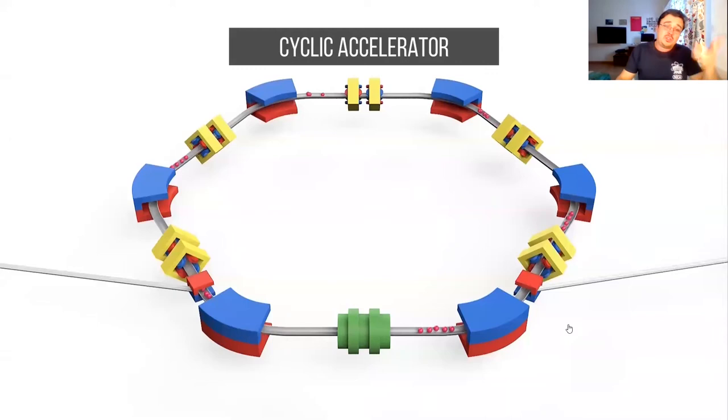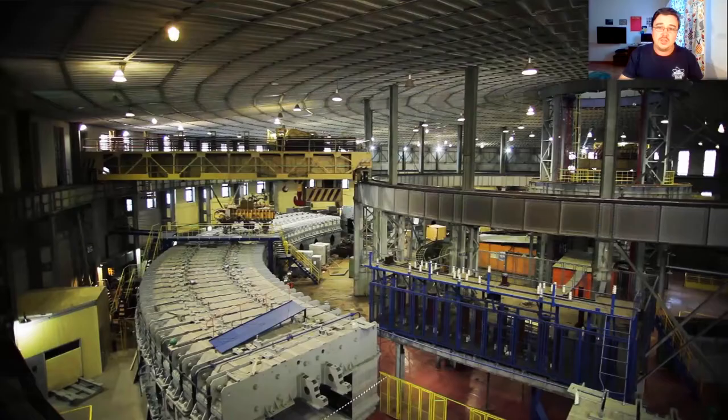Because if we try to collide just one proton with one proton, it will not be so interesting. We need to collide more and more particles. Okay, so let's go further.